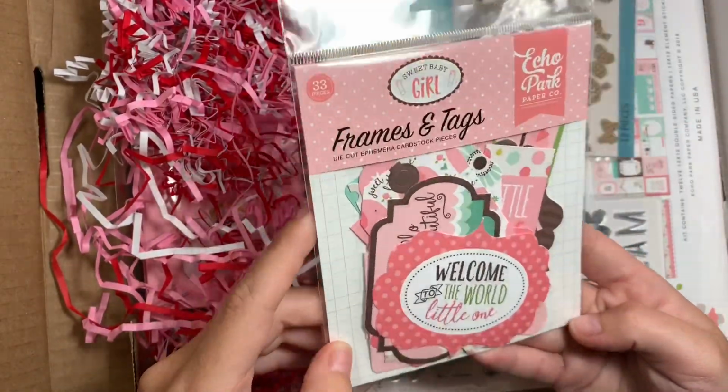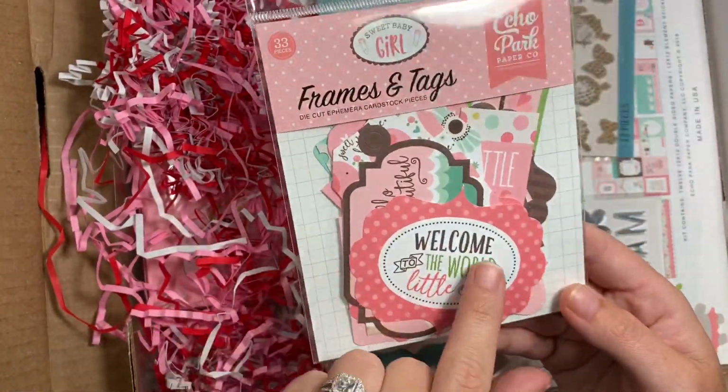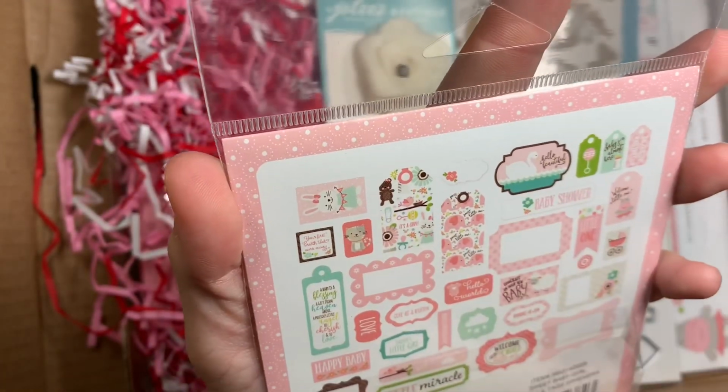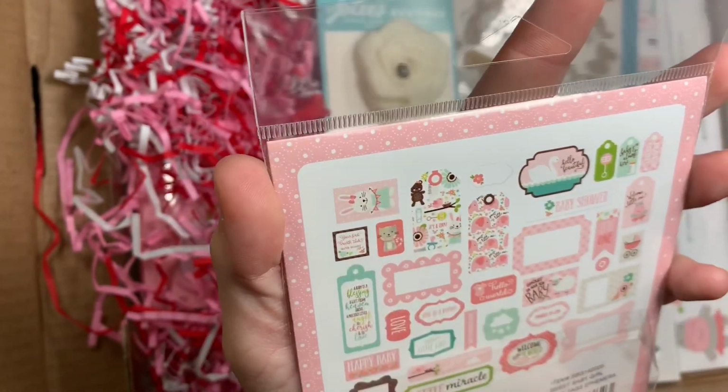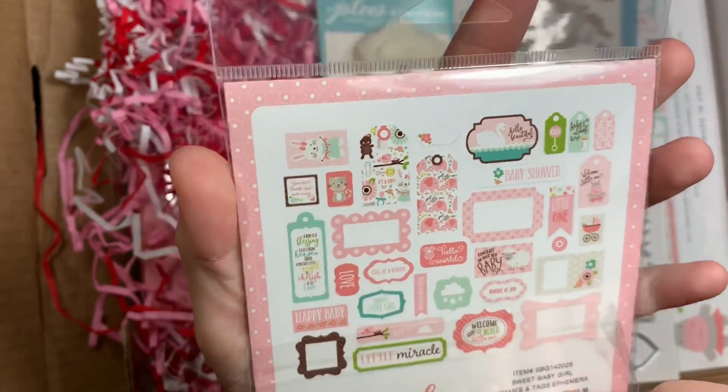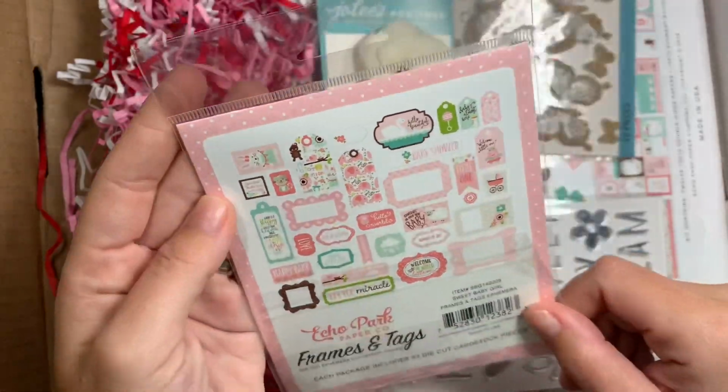So this is from Echo Park. These are the frames and the tag. Welcome to the world, little one. And this is what you get. Oh my gosh, look at that little swan. It says, hello, beautiful. It has the cute little bunnies and kitties. Congrats on the baby. So perfect.